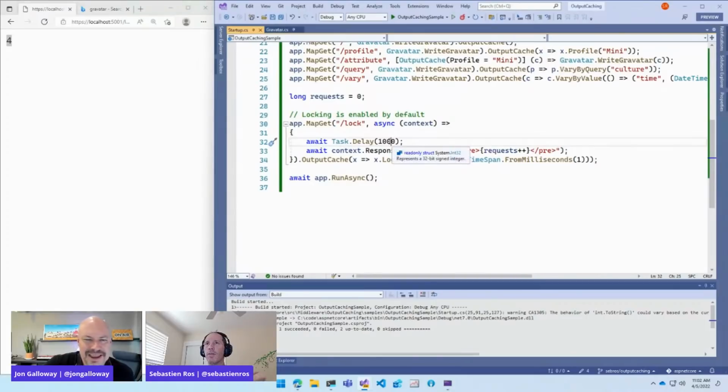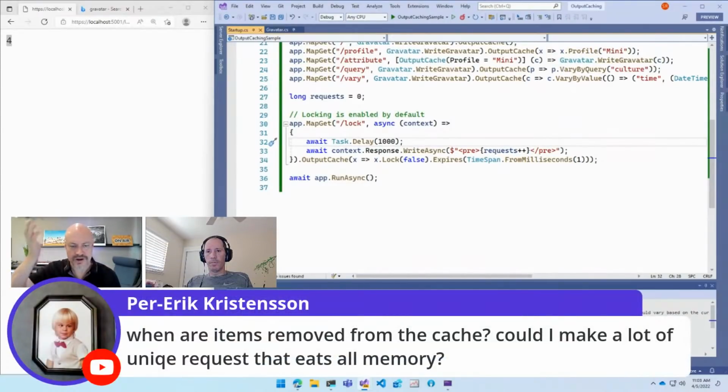That's one thing I've run into with caching. There are 2 different sides to it. Another question on there: when are items actually removed from the cache? On the one hand, you can wait till a request comes in, sees that the cache is stale and says time to regenerate. It's also nice if you can get some sort of callback, like I've used in the past, that says when something's kicked out of the cache, that's when I want to regenerate it, so nobody has to wait. Yeah, so there are lots of ways to handle that.